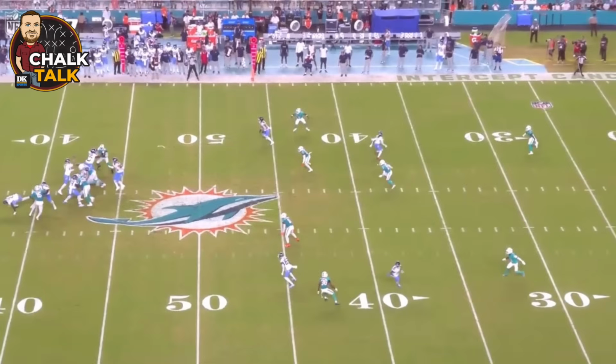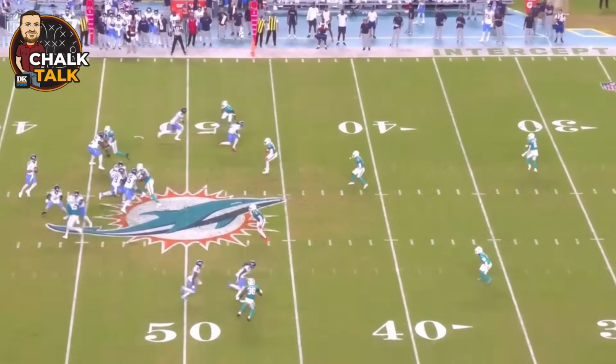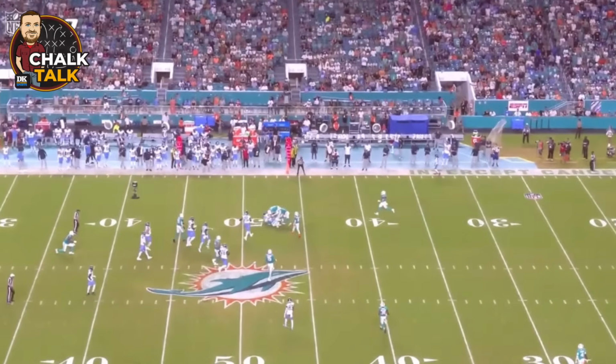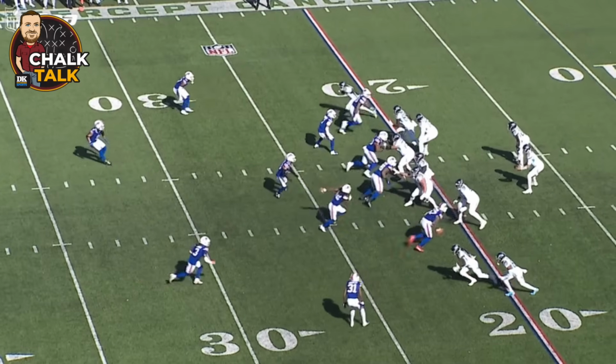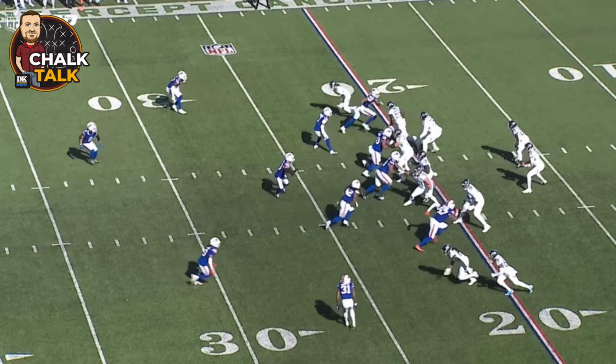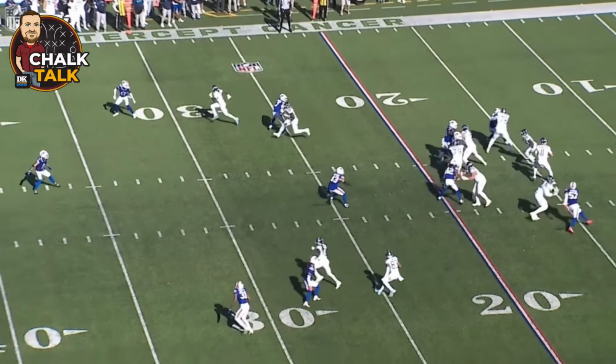And so Rudolph does that. He does do that. And this next one right here is a really good example of it. Let me find it here. There we go. Rudolph, again, he can diagnose the holes in coverage for sure, especially zone coverage, obviously.